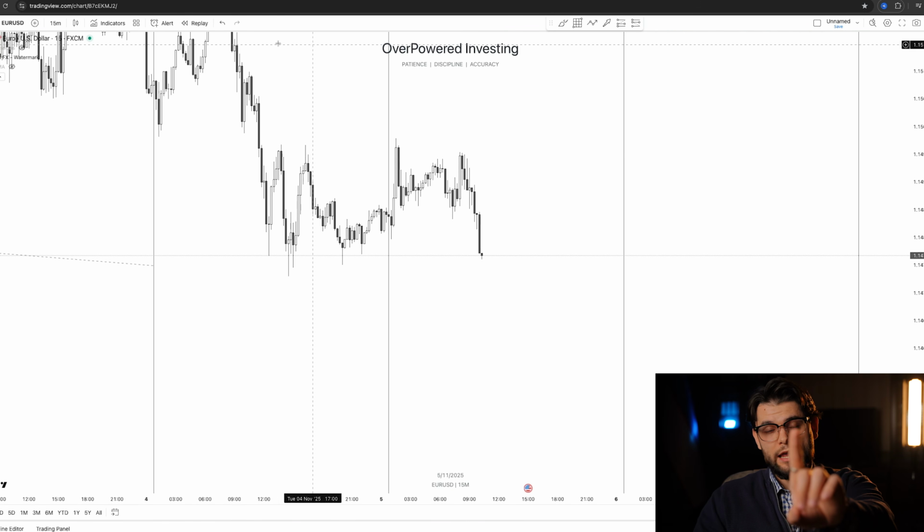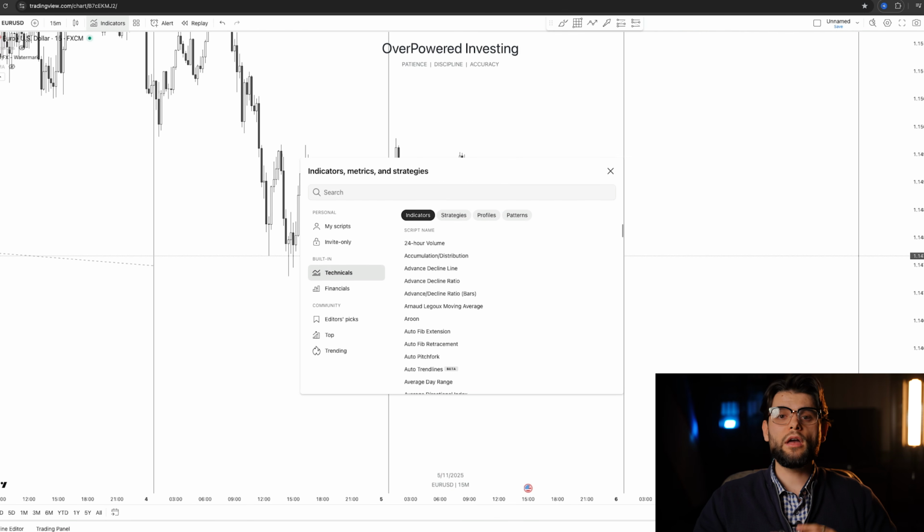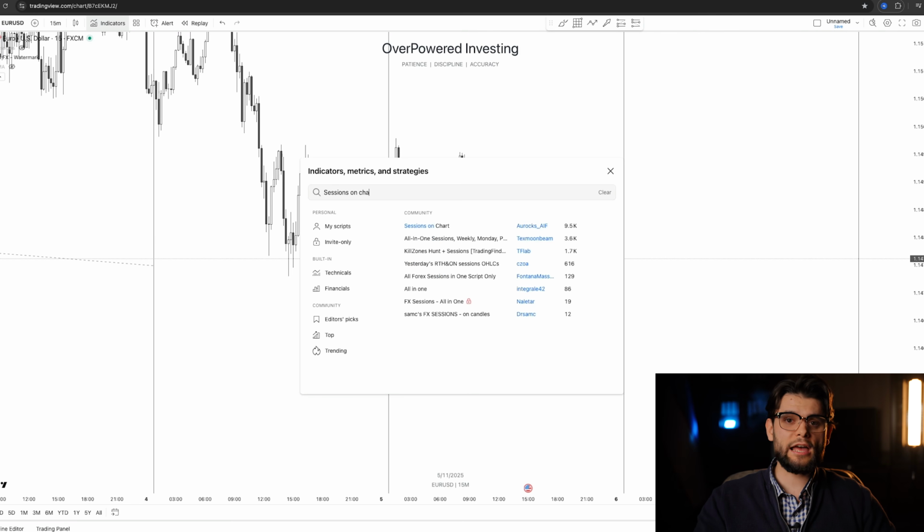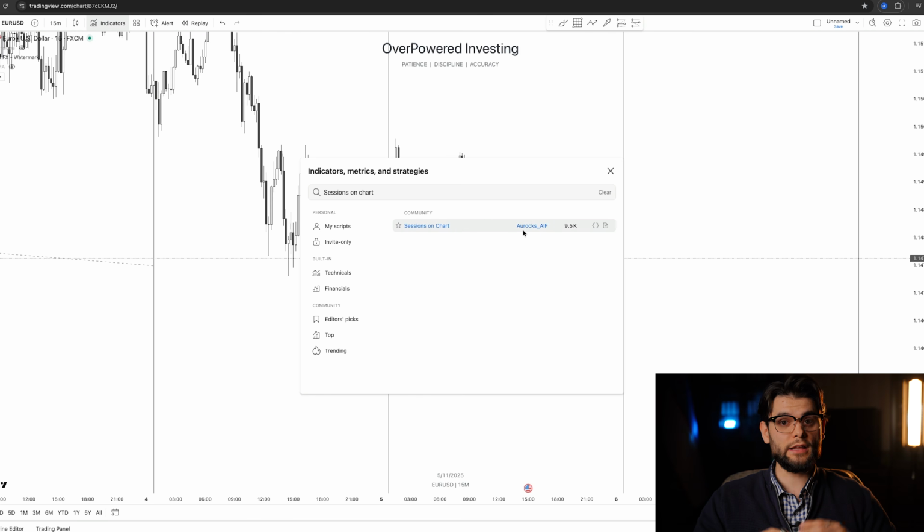So here's the first step. You have to open TradingView in any pair on the 15-minute time frame. Then go to the indicators tab and add the sessions on chart indicator.